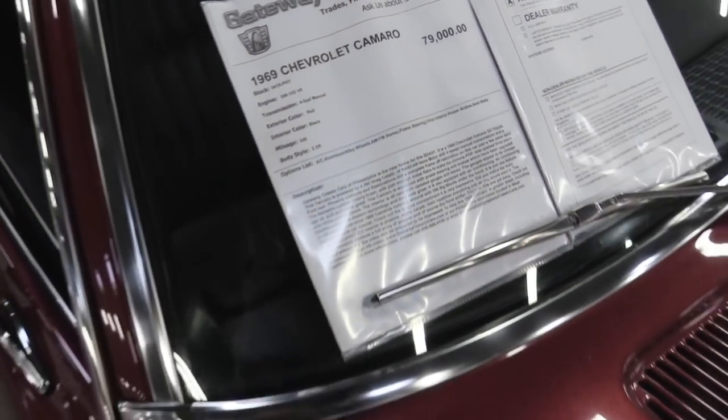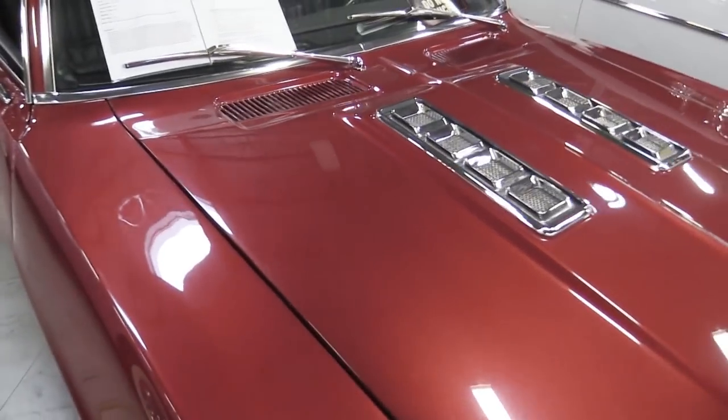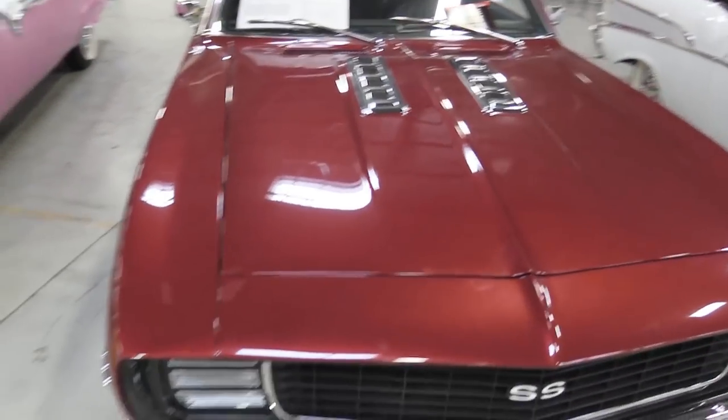Okay, so like I was saying, you guys, the show hasn't actually started yet, but I wanted to take you around Gateway Classic Cars here because there's price tags on all of these cars. So, like I was saying, let's maybe look for a second car for the channel. Why not? Just have some fun here. All right, so $79,000 is slightly out of my price range, but that '69 Camaro looking freaking good. I'm looking for more of a $10,000 range and below, so let's see if we can find one of them.